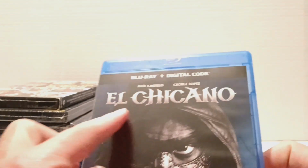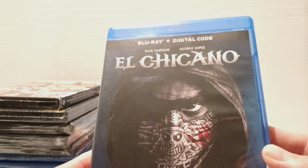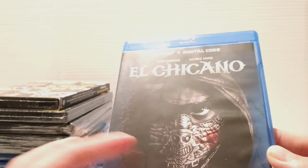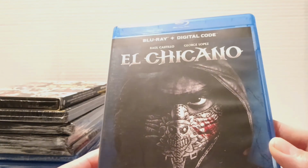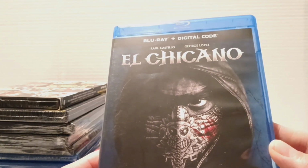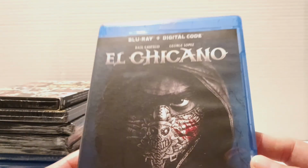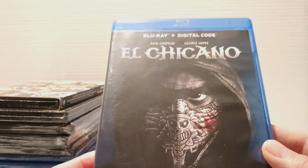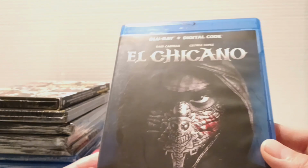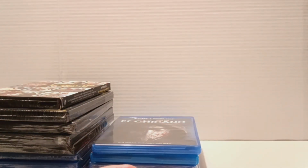Basically, this character El Chicano is based on folklore, and it's about a guy that goes around playing this character, and people are trying to find out who this person is, because apparently he's been around for years and years. It has George Lopez in it as well, a notable actor in this film. I enjoyed it.